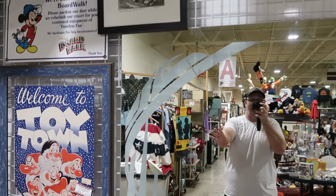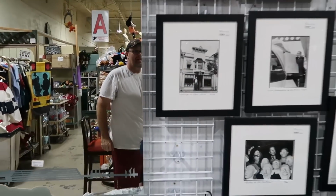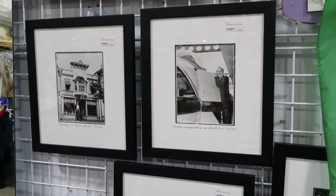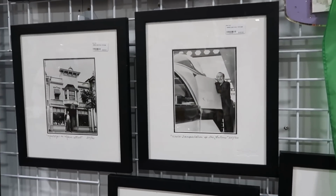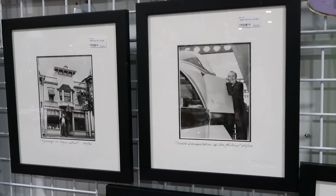$695. This thing is absolutely enormous. And hello, by the way. Like, that is really awesome. Then they do have a lot of new framed prints over here that say Disneyland, $325. You actually have Walt on that one. That is seriously something else. Like, I'm actually getting goosebumps.